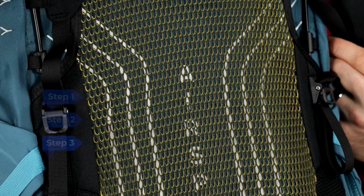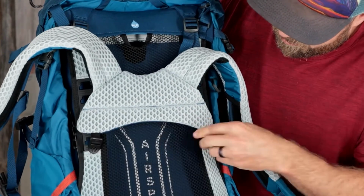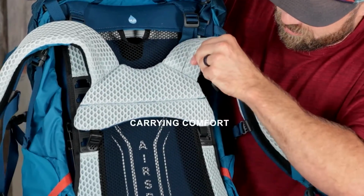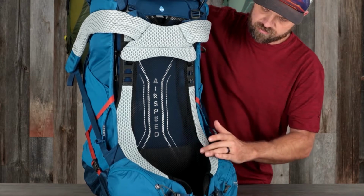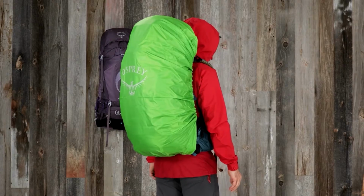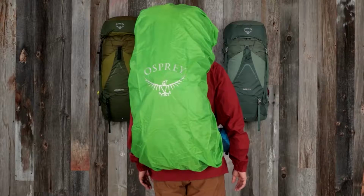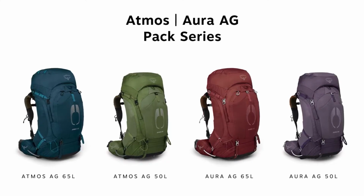The frame and Osprey's so-called anti-gravity suspension system delivers ventilation, size adjustment, and carrying comfort. However, there is a limit to the adjustment available, and Osprey tries to get around it by offering this backpack in 2 sizes. Interestingly, it is remarkably good at handling body shapes, even though it might occasionally struggle with height. So whether you're thin or voluptuous and curvy, the backpack will fit you nicely.